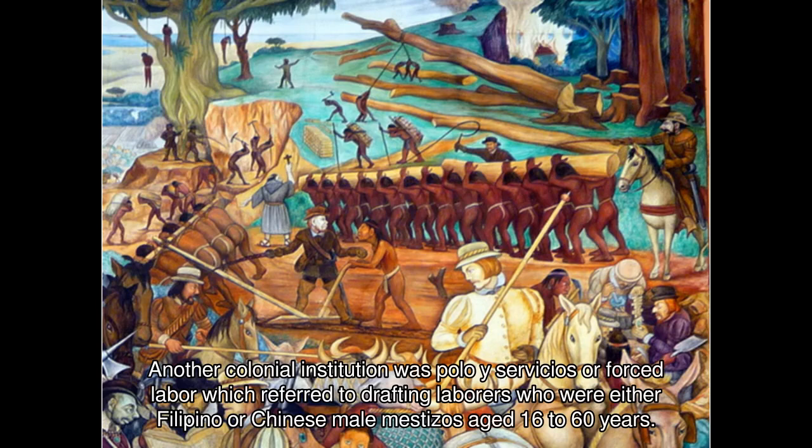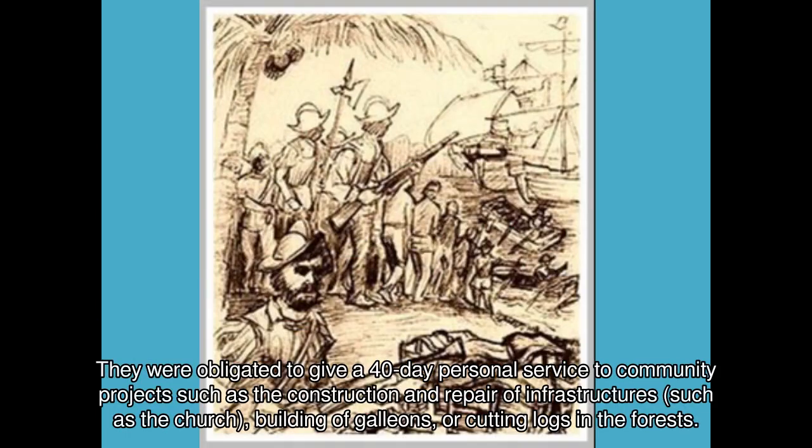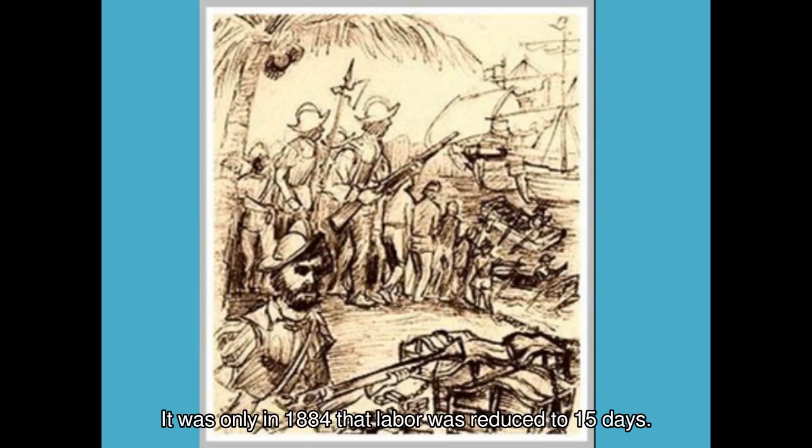Another colonial institution was polo y servicios, or forced labor, which referred to drafting laborers who were either Filipino or Chinese male mestizos aged 16 to 60 years. They were obligated to give 40 days of personal service to community projects such as the construction and repair of infrastructure such as the church, building of galleons, or cutting logs in the forests. It was only in 1884 that labor was reduced to 15 days.